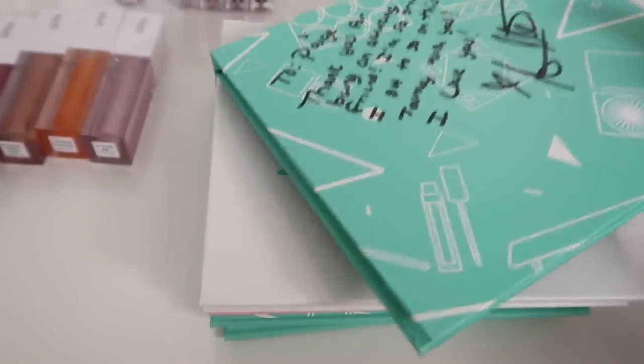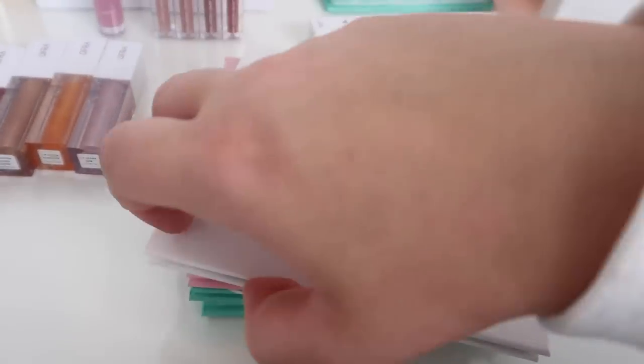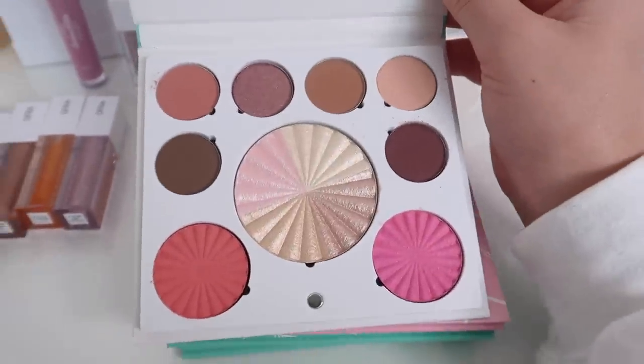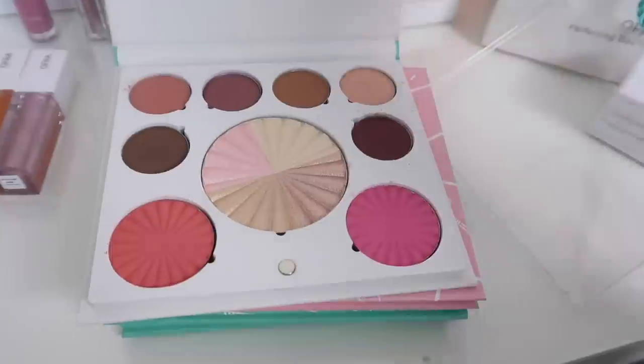Allie did a great job picking out the colors for that palette. Next we have the Hot Mess Mama of Four palette, and this one is definitely more my daily kind of colors, really pretty mauvey tones. I love the All of the Lights highlighter in here. That was also part of Allie's bundle.